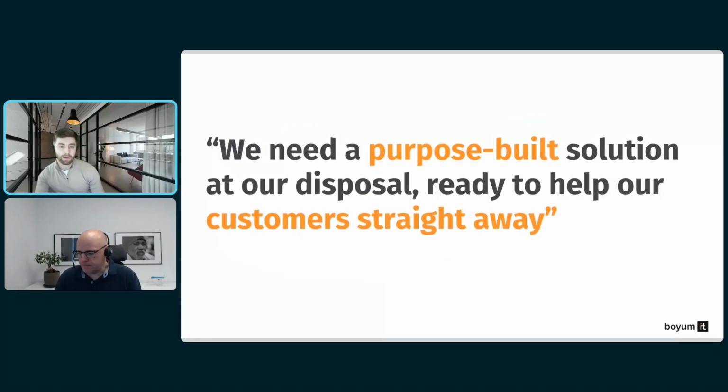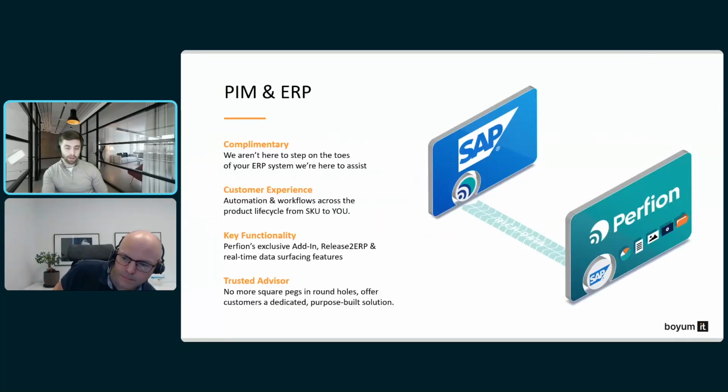When we first started working with ERP partners, I spoke to a few of them about the reasons why they implemented Perfion as part of their tech stack. And the most common response was they needed to have a system at their disposal that was purpose-built for their customer-specific needs. More than ever, organizations are having to focus on their product data management, and that's why we've built integrations into the likes of SAP Business One for when innovation, enrichment, and multi-channel delivery is paramount.